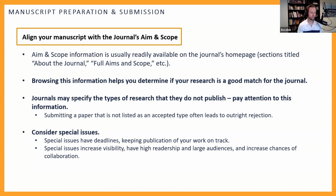If you want to be fast, if you want to be efficient, if you're looking to increase your H index for 2022, pay attention to special issue opportunities. These typically have deadlines, which keeps things on track. The journal is very, very focused on their special issues, and they have hard deadlines, which ensures not only that the peer review process is going to be efficient, but also that the actual publication, meaning from acceptance to when it's in print, should be at least on time.